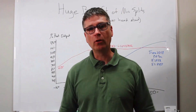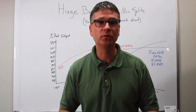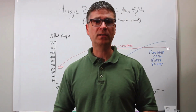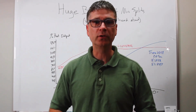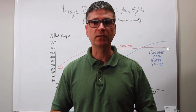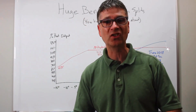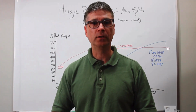Now, I looked all over the interweb to try and find the answer to that. The best I got was Fujitsu General, and they describe a mini split this way, quote, "Mini splits are heating and cooling systems that allow you to control the temperatures in individual rooms or spaces. Mini split systems have two main components, an outdoor compressor/condenser and an indoor air handling unit evaporator," unquote.